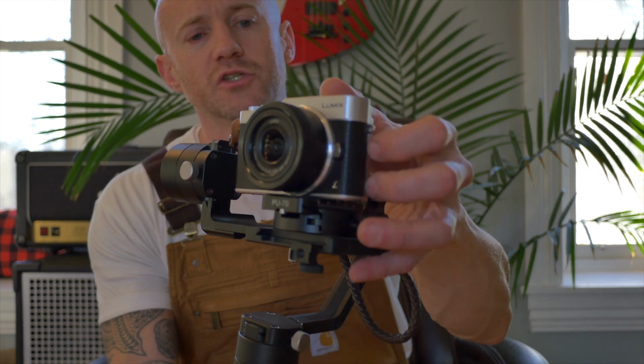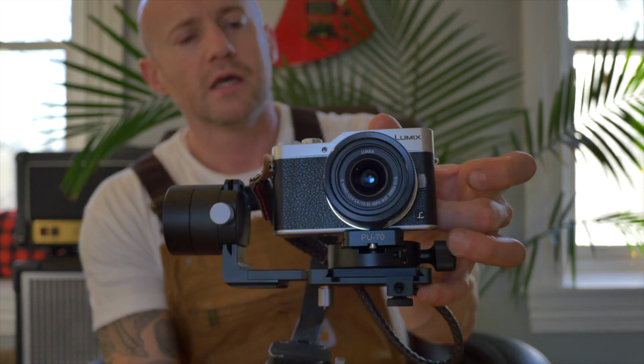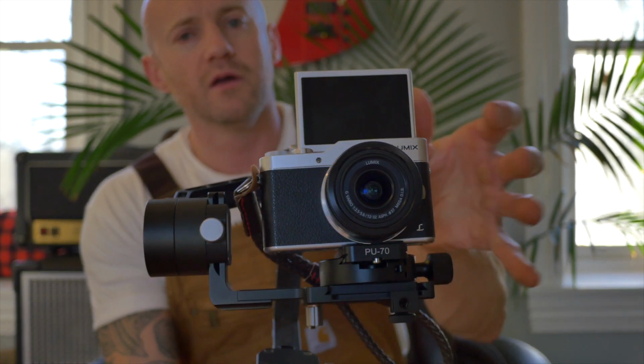The G7 stays on the gimbal. And the gimbal that we use is a Zhiyun Crane V2. And right now, on it is my Lumix GX850. And I love this little camera.